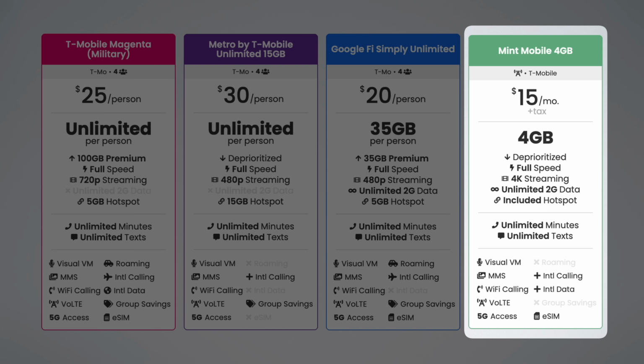Mint Mobile will still save frugal consumers some money with their $15 4 gig plan, but if you need anything over like 10 gigs, then it's worth jumping over to Magenta with the military discount. And on Verizon, pricing got better, but the 5G Start plan is still lackluster in features, and it's a clear choice in my mind to go with US Mobile or Visible. US Mobile if you want a bit more of a premium experience, Visible if you want the cheapest unlimited plan out there with taxes and fees included.